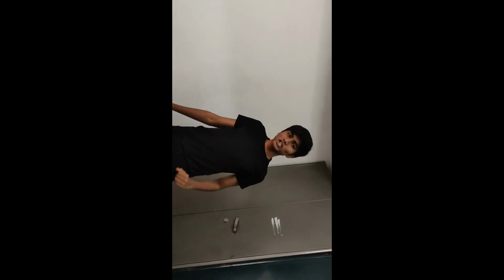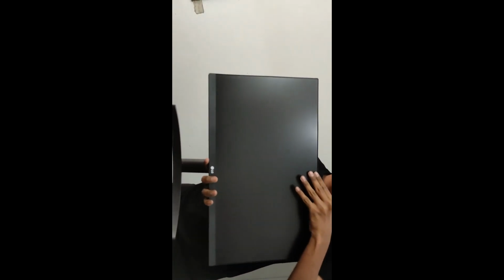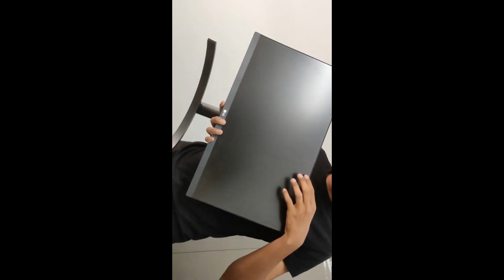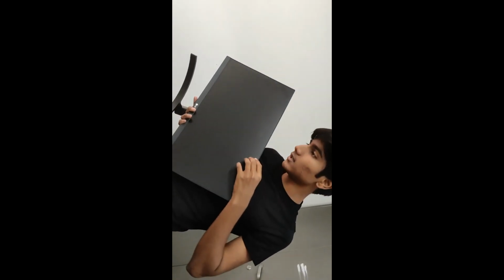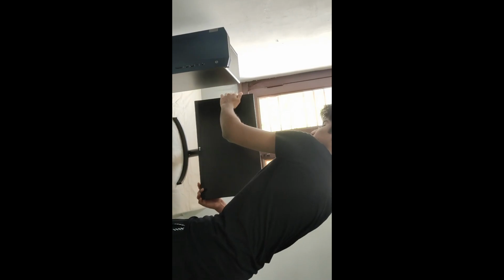I got a new monitor, by the way. This is an LG. Very nice. 21.5 inch. It's 75 Hz. I couldn't afford more, so yeah. So I can keep this one here.